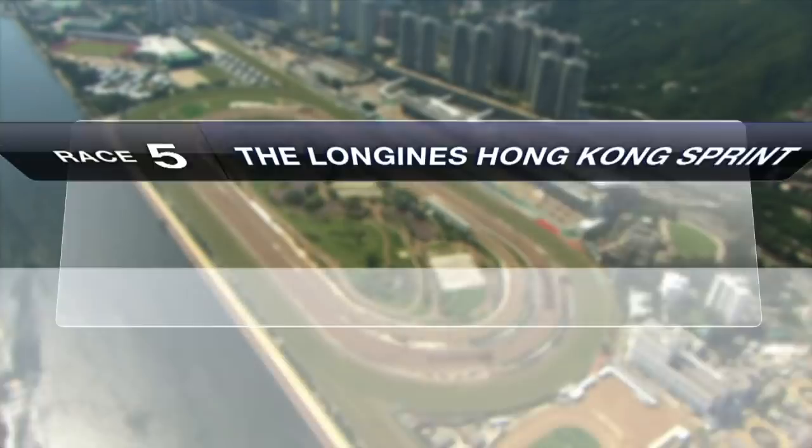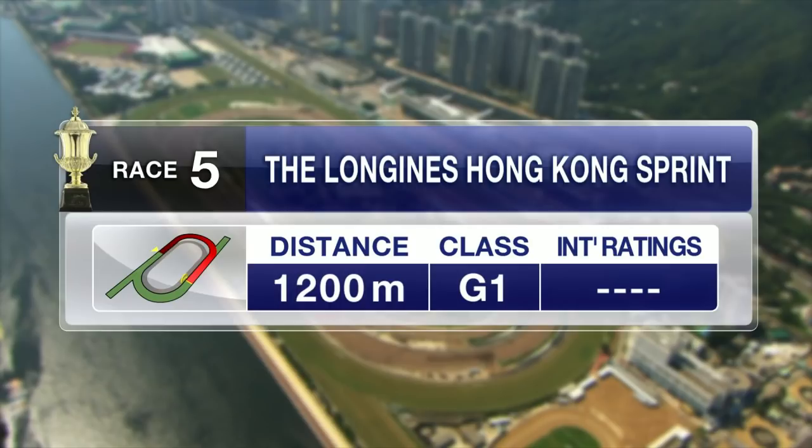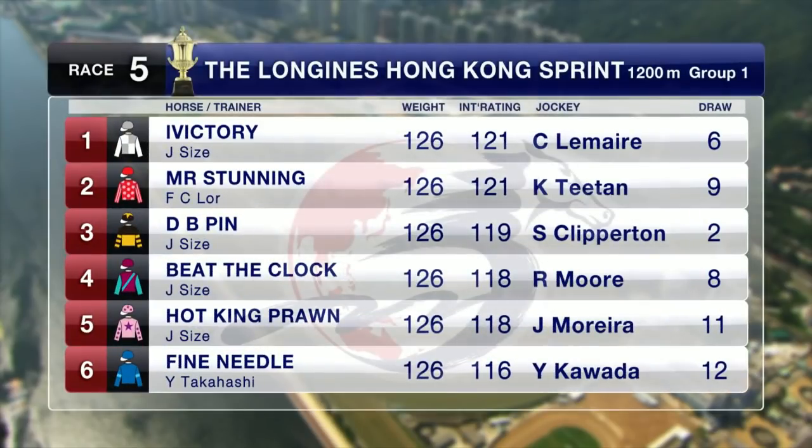Race number 5 is the Longines Hong Kong Sprint. Group 1 over the 1,200 metres. It's also the first leg of the 6-up as well. Headed by iVictory, champion sprinter from last year, Christophe Lemaire will take the ride.